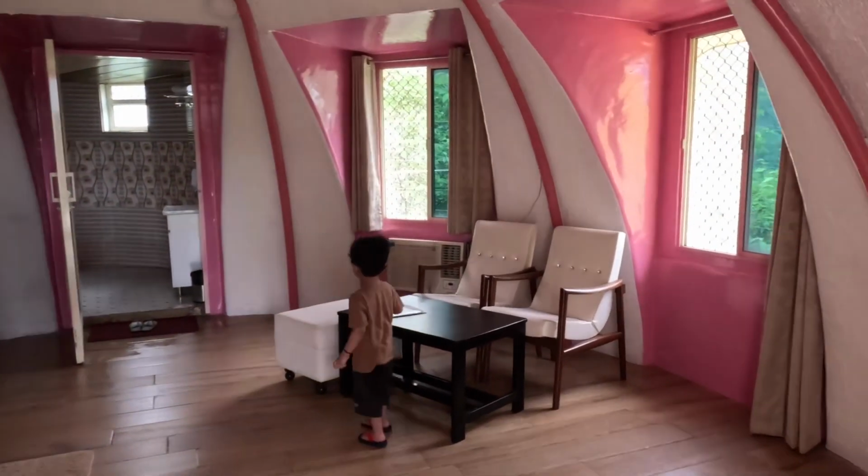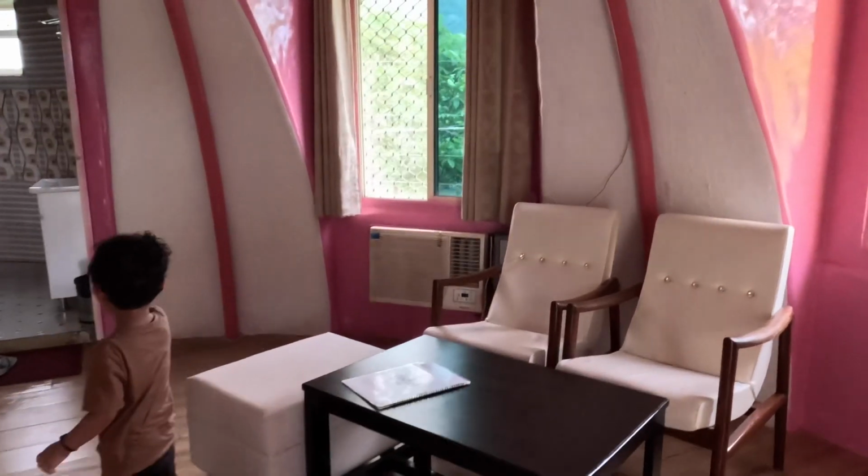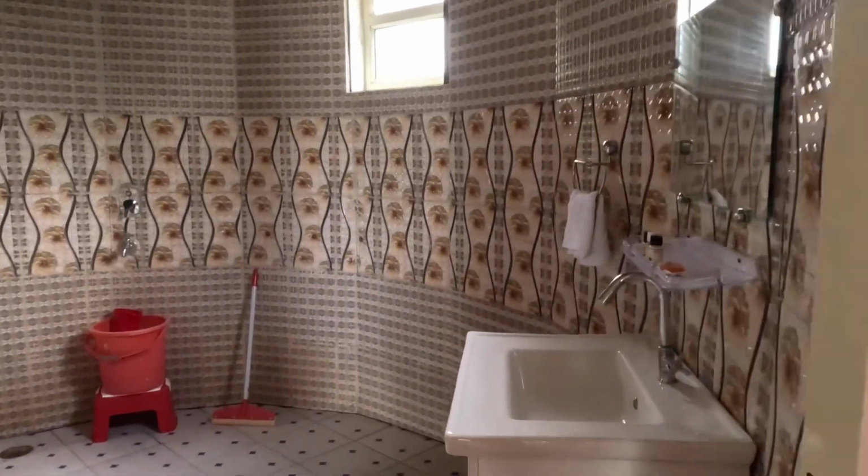Panu, do you want to give us a room tour? You want to give us a room tour? Yes, Mama. Okay, so this is the seating area. This is the washroom. Nice and compact.